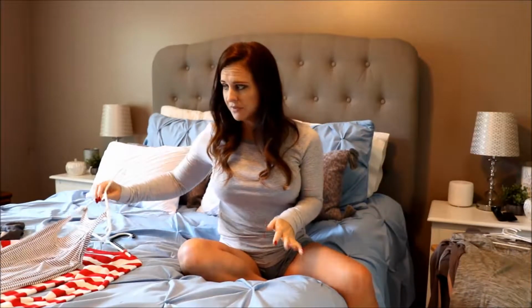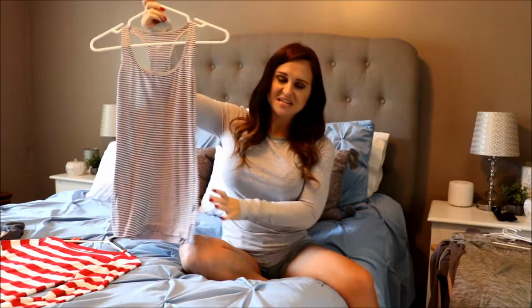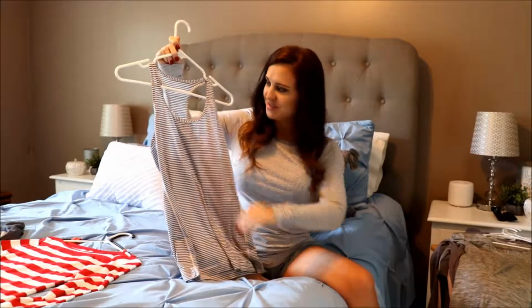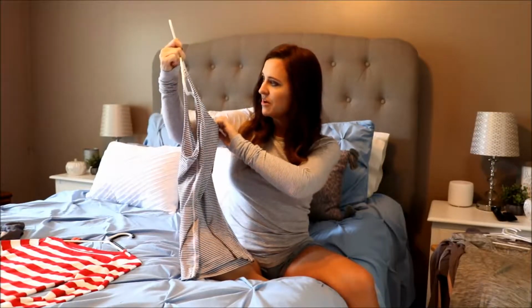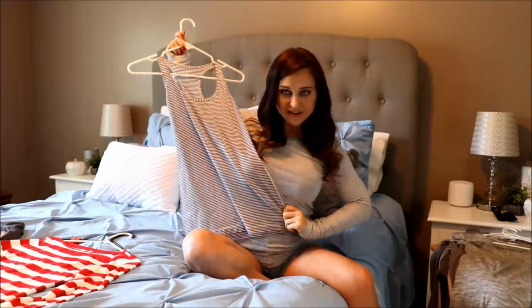I did get a couple of tank tops. Here in South Georgia, it's hot through probably the end of October, so I didn't worry about spending my money on a few more summer items, even though fall is almost here. This is a small. This is from Gap. It almost matches the one that I have on right now.